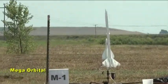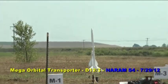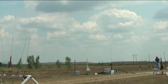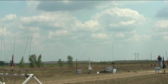M1, we have the Mega Orbital Transport. This is George Ratcher's rocket. It is flying on a G12 motor with a 3-second delay. Make sure low power is shut down. Switch over to mid. M1 is on and armed. And the Mega Orbital Transporter is going to launch in 3, 2, 1, go.